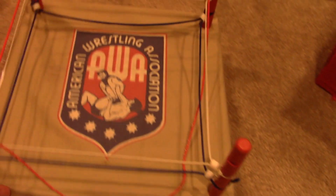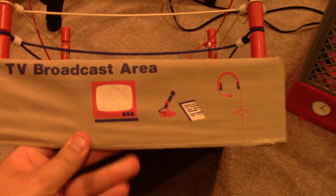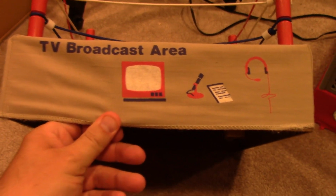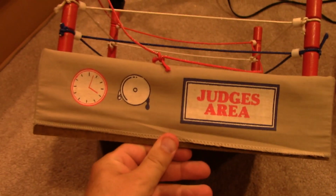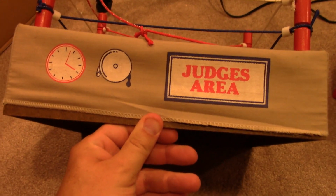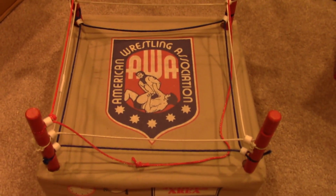All right, so here is your ring. It's got all four sides. American Wrestling Association, AWA. Just like the LJN ring, we've got the TV broadcast area. That's kind of interesting. On the other side, we have AWA again. And over here, we have the judges area, of course, right? And the beautiful AWA logo in the center of the ring.